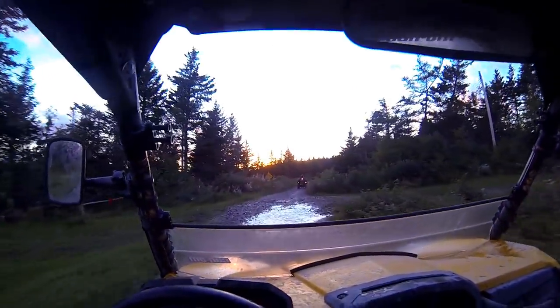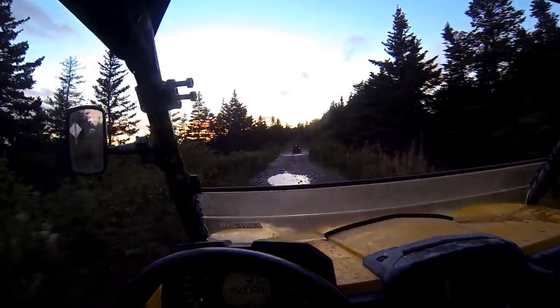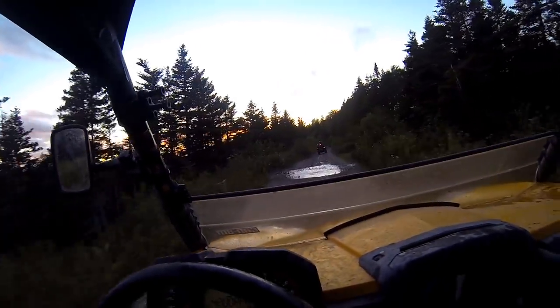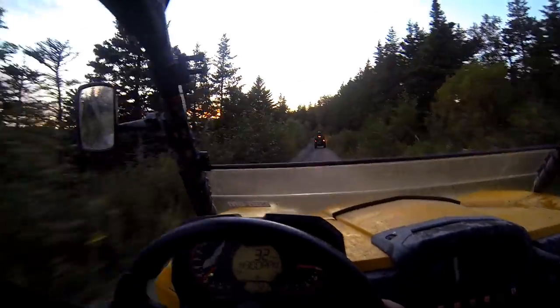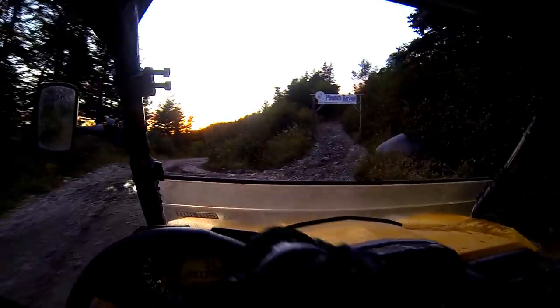Okay, once we were back on the trail heading towards Robinson's and Pirate's Haven, it didn't take us that long, and my GoPro died again, unfortunately, on me, so this is the exact same stretch of trail, but it just happens to be from 2016's footage. That's why you all of a sudden see the windshield in the front there.